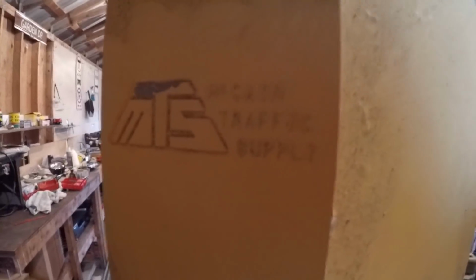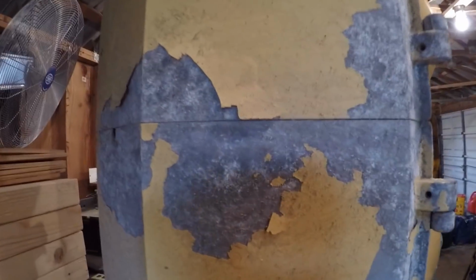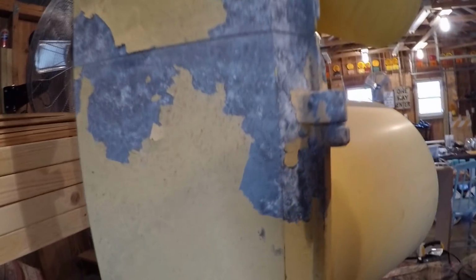But this is, I think it's a... Oh, what is this thing? There you go. McCain Traffic Supply. So that is who made this particular signal. It is one of the aluminum ones. Of course, the stuff is starting to flake off.